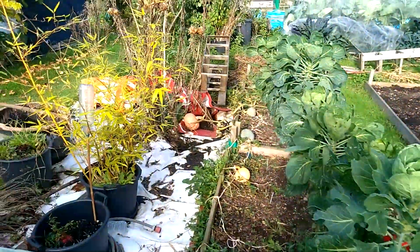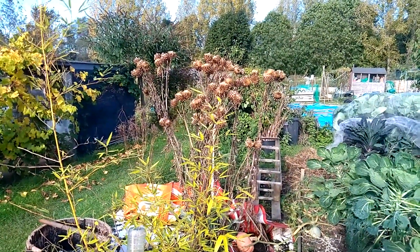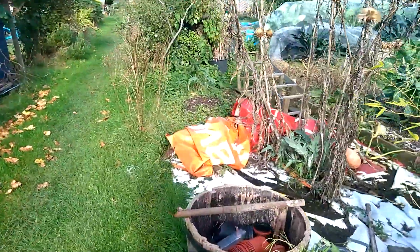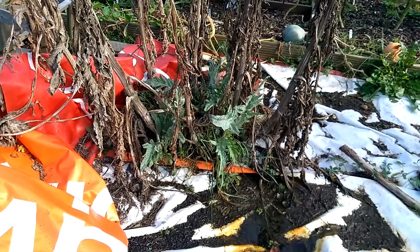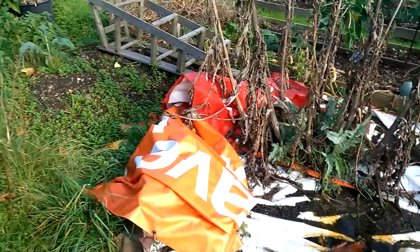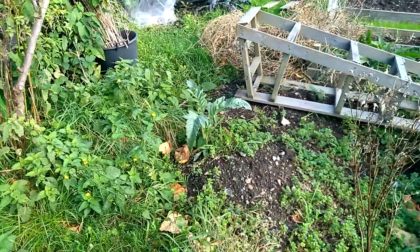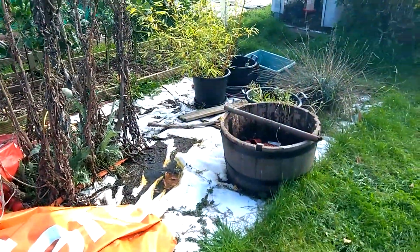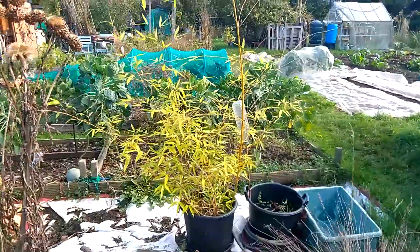Oh my goodness, look at that. This is the brown one there. That's the cardoon. And look what I'm already noticing. Look at that. It's shooting from the bottom already. Fabulous. And then this whole area needs to be done. There's another cardoon there. Much weeding, much weeding, much weeding. I think we'll have a look in the perennial bin next week as well. The perennial weed bin.